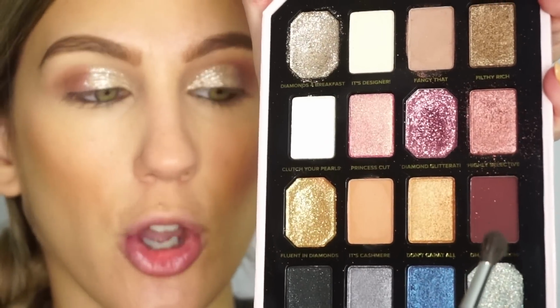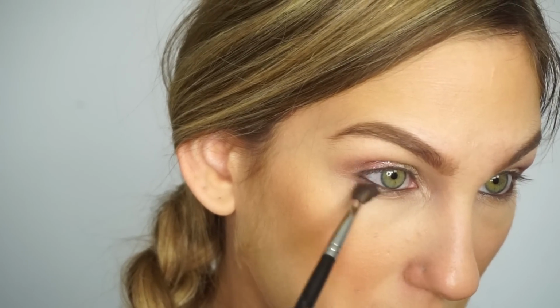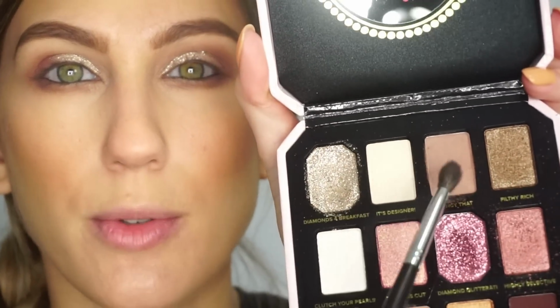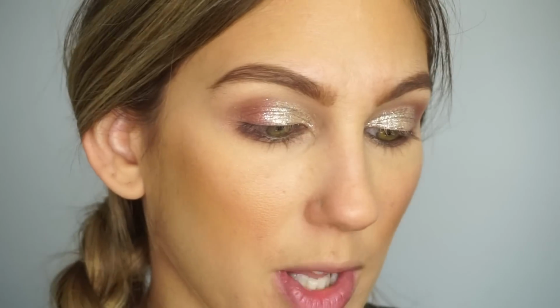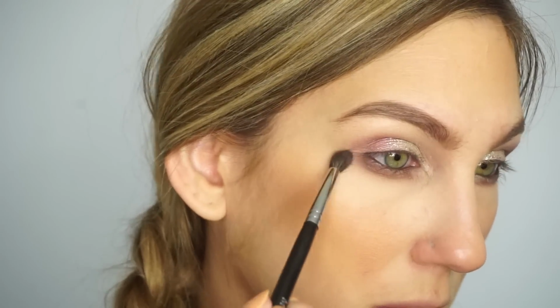So for my lower lashes, I think I'm first going to smudge Oh That's Rich on the bottom lash with a pencil brush and just try to get that really close to my lashes. And I want to kind of diffuse, soften that shade with the first one that we used, which is Fancy That. I'm just going to use the same brush, and I'm just going to really use that lighter shade to kind of smoke out that darker one.